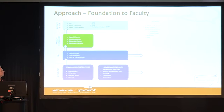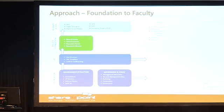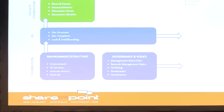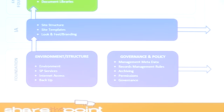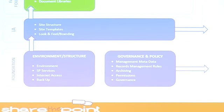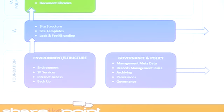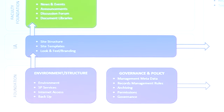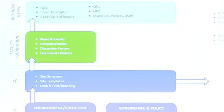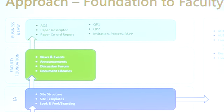So we came up with using external content types inside SharePoint to connect to back-end data. There's a services layer that AUT already have that connects to their Arian student management system. So we built that in as the way that SharePoint connects up. So think about when you're putting this foundation in, not just what you need for this pilot, but beyond that, as to what the overall picture is going to look like.